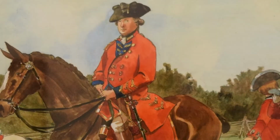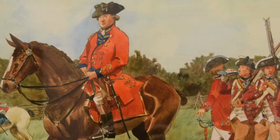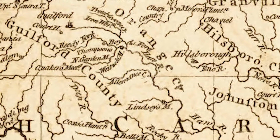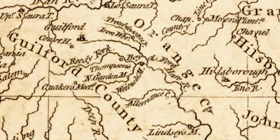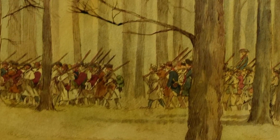As the Revolution moved towards Guilford Courthouse, a painting shows Lord Cornwallis seated on a horse leading his troops. The Hoskins family, who had actually fled from Pennsylvania at the outbreak of the war, would have been aware of the action growing close to their doorstep once again. A map from 1781 zooms in on Guilford Courthouse.